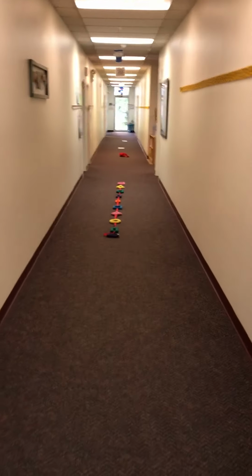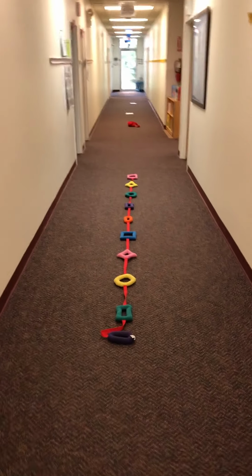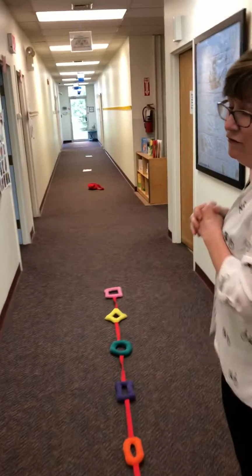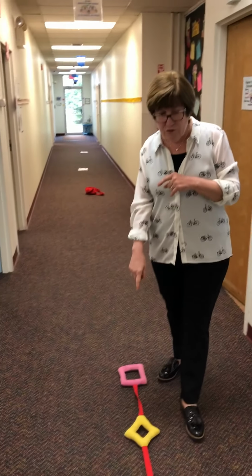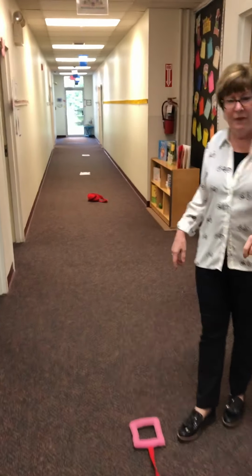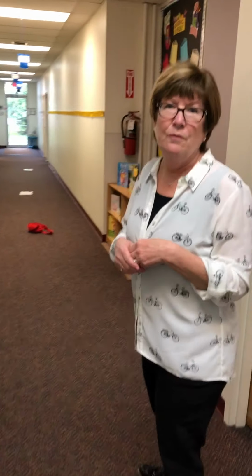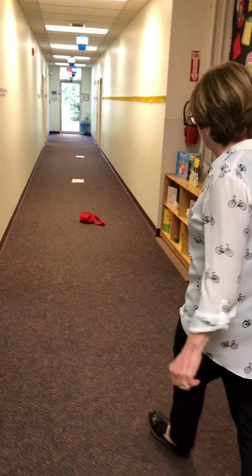So as we go down the hallway, you might wonder, what is that? Rope with little rings. This is how we transport the children throughout the day. Whenever the chickadees, our 2.5-year-olds or 3-year-olds, leave the classroom, the teacher's in the front, the assistant's in the back, and they hold on to the rope. So even in the hallways, the 2s and 3s use this.